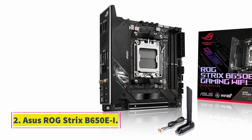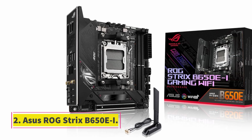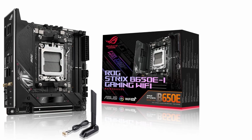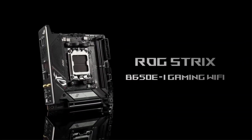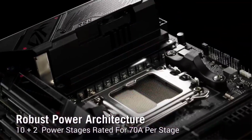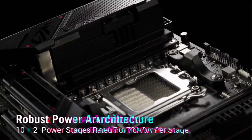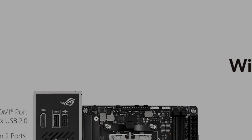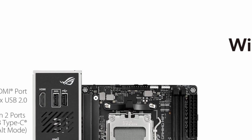Number 2. Asus ROG Strix B650E-I. I've always been a fan of mini ITX motherboards as they're great for creating more compact PC builds. The Asus ROG Strix B650E-I is a strong contender, rocking PCIe 5.0 on both the x16 slot and the primary M.2 slot, and not costing a fortune for the luxury.